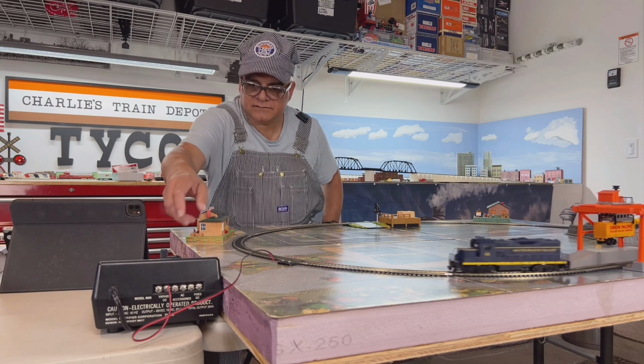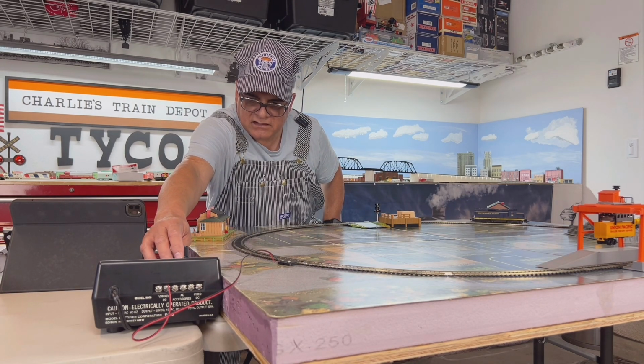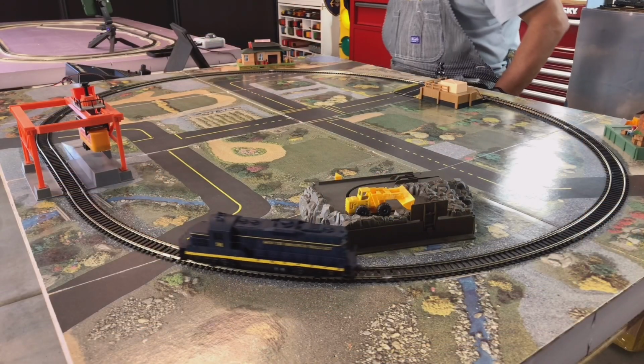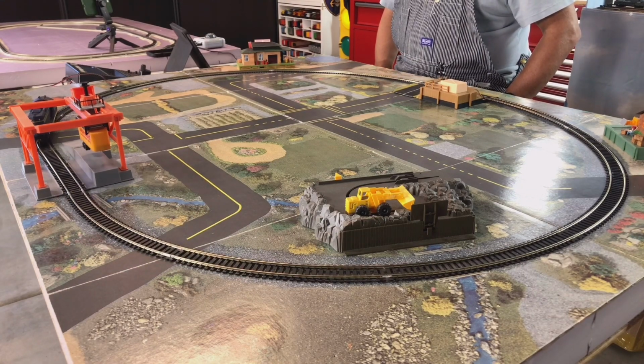Looking great though. Yeah, this is gonna run like this all day long. Look at that. Absolutely gorgeous. This thing was a big hit.